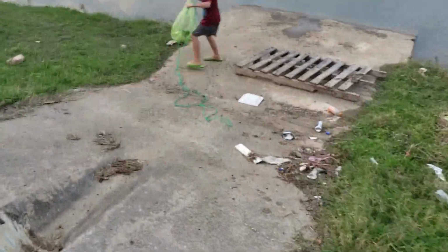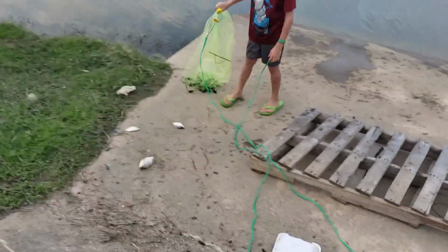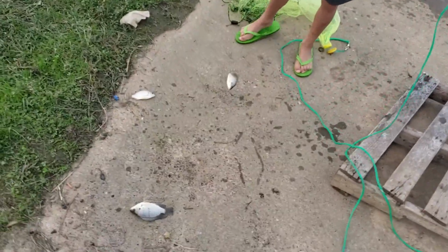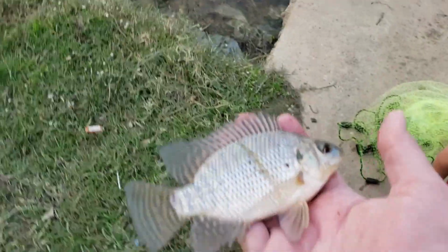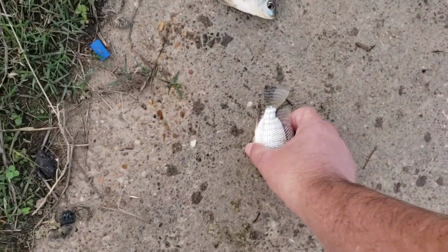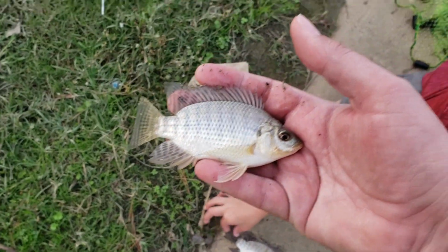If we were looking for bait, if we were needing bait fish, we'd definitely find a bunch of them. Those are nice looking tilapia, right? All right, let's throw them back. But guys, that's a tilapia if you're wondering. If you need to know what tilapia look like, these are pretty fish.